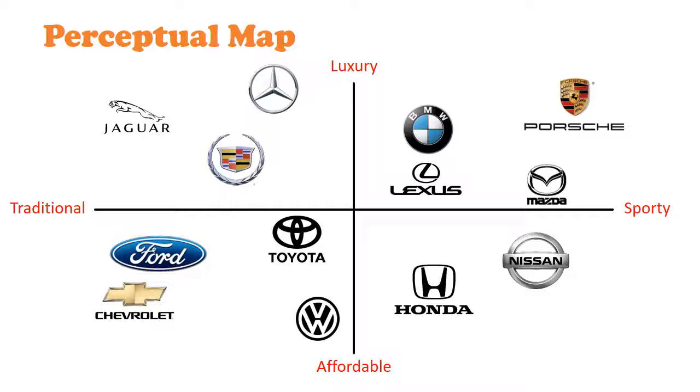So if we look at a perceptual map, we can see how consumers perceive different brands based on different criteria. In this case, it's either sporty or traditional car versus luxury or affordable. So what we're looking at is how people perceive things. Managers can use this to identify where their brand is fitting in the marketplace. They can also use it to perhaps identify new opportunities about where things could be. In that regard, it's kind of hard with just this graphical representation. Sometimes you need a little bit more data, which your homework assignment can provide for you.